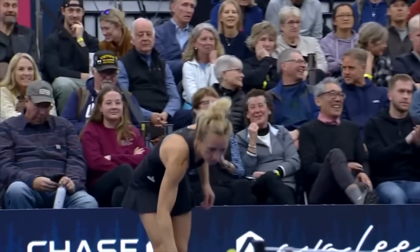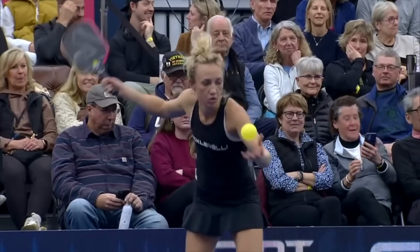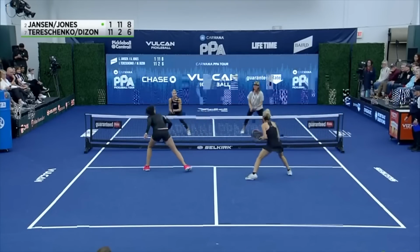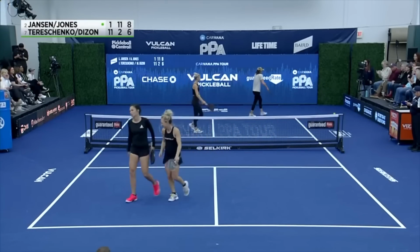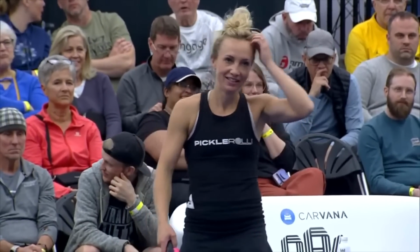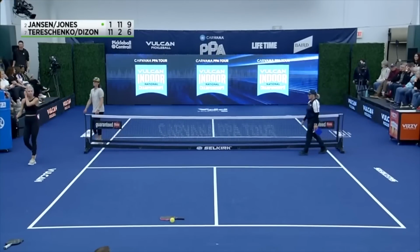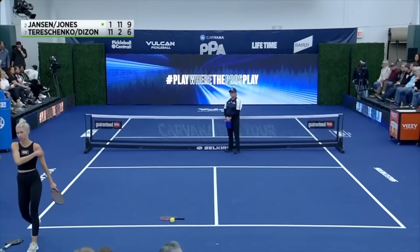Those little exchanges are favoring Jones and Jansen. 8-6-1. That offense we're looking for isn't happening currently. Point. More of the same. Good shot. Yeah, and it's a nice counter too. You know, when Tereschenko leaves her backhand slice just a little high, Jansen has the ability to use that backspin and increase the RPMs on her topspin flick. If she just goes straight up in the air with that, she really gets a lot of shape.